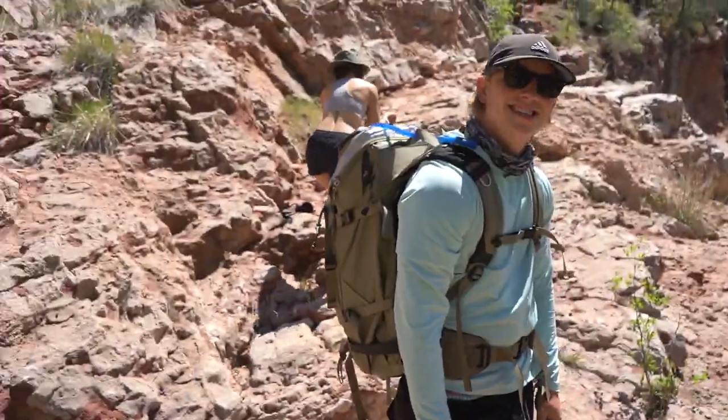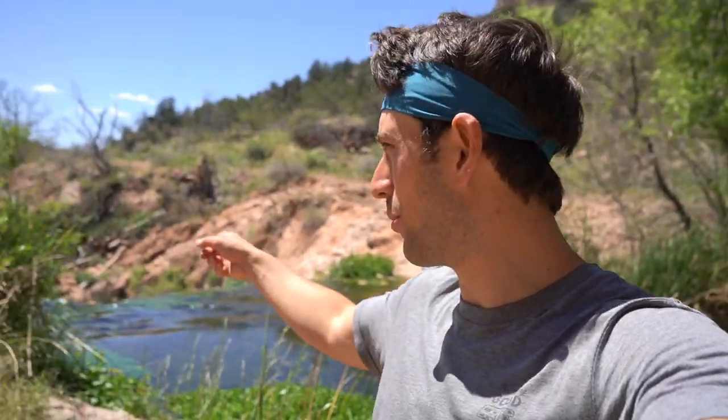So we made it to the toilet bowl. We can't get in on this side. It's too dangerous. So we're gonna cross over the top of the waterfall to get down to the toilet bowl. But the toilet bowl is super sketchy. So Graham's probably the only one that is gonna do it.